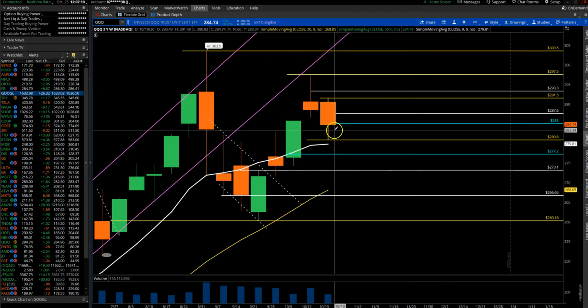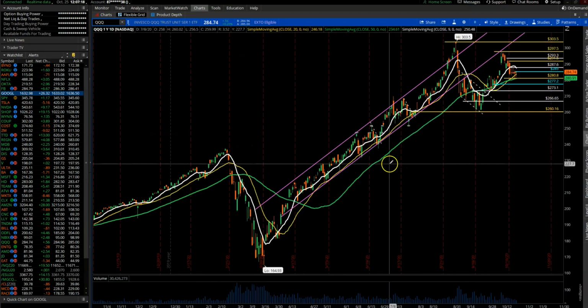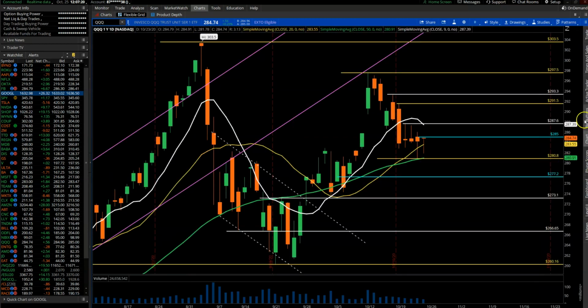so that shows some relative weakness in the technology sector. Okay, but there's this big week coming up with earnings from Apple, Amazon, and other technology names. So let's see what kind of impact that has.